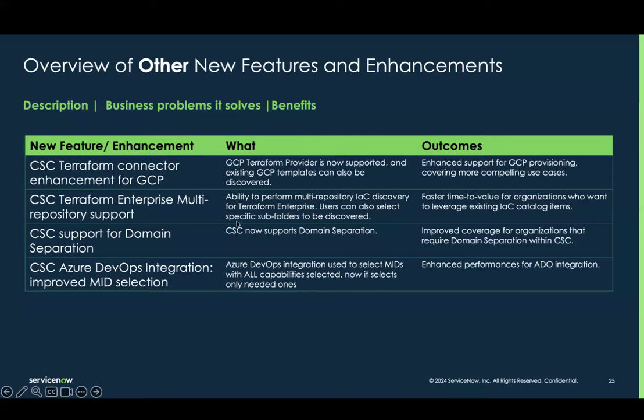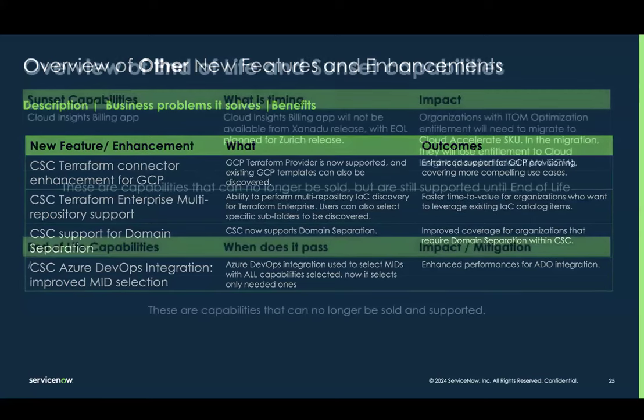And then we have also the introduction of the domain separation support for CSC. So for any of you that is interested in that use case, yes, now it's been validated, it's been tested, and it's there. And then when it comes to the Azure DevOps integration, we have an improved selection of your MID server. So you will have essentially enhanced performances when it comes to the Azure DevOps integration. So you can see that this is huge. This is going to help you tremendously in all these use cases.